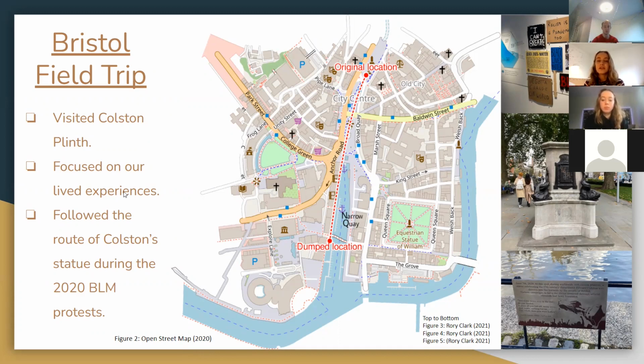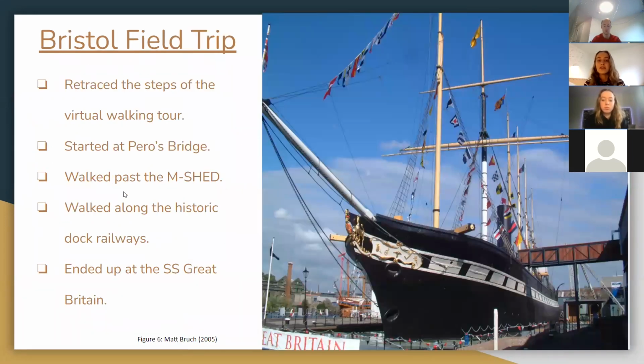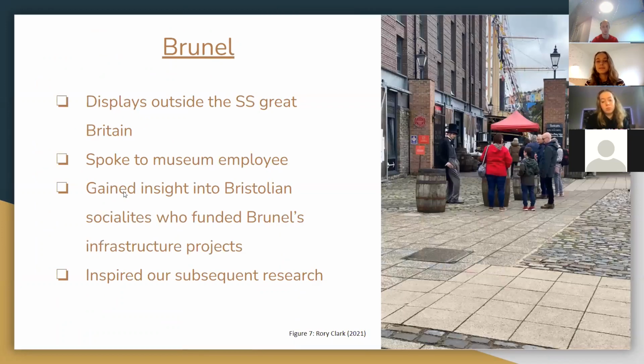This led us to the floating harbour that Colston's statue was historically submerged in last June and where he once traded slaves from. We then decided to follow the route of the virtual walking tour around the floating harbour we watched in week 4, starting at Pero's Bridge, in order to answer the question of which parts of the floating harbour were related to slavery. This led us past the Shed Museum, via the historic dock railways, ending at the SS Great Britain.